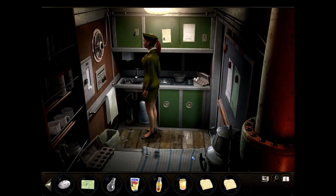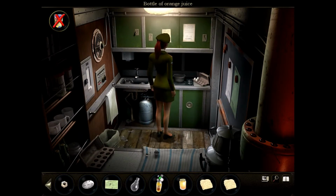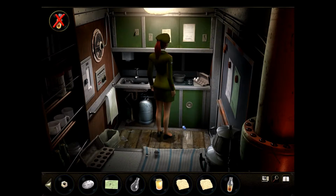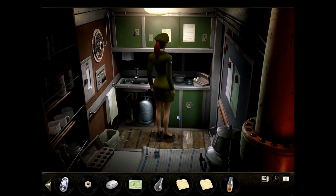So let's see if we combine these ingredients into the pot here. In you go. And the orange juice. I'm sure that will be delicious. Or not delicious. Either way, you're correct. And the honey. Doesn't matter what else I throw in, it's not going to get any better.